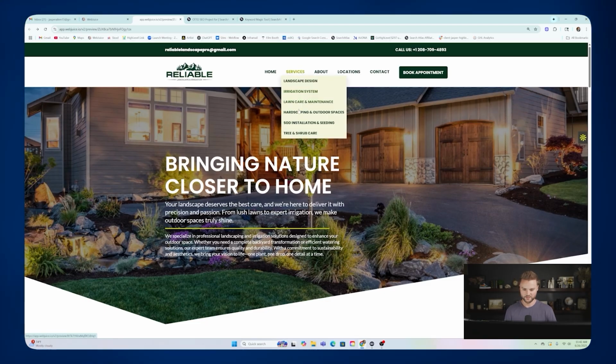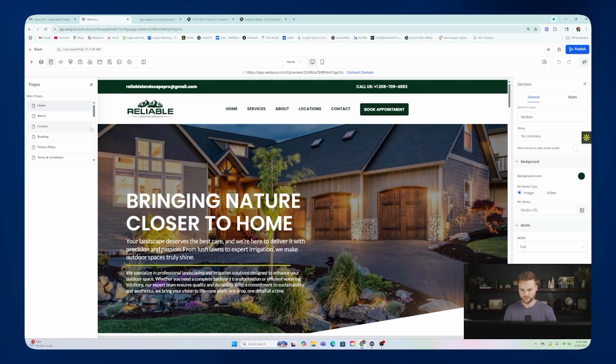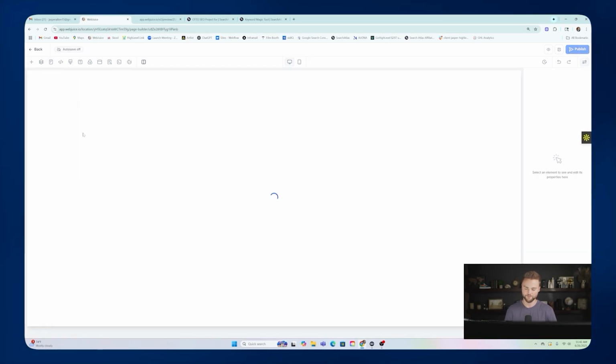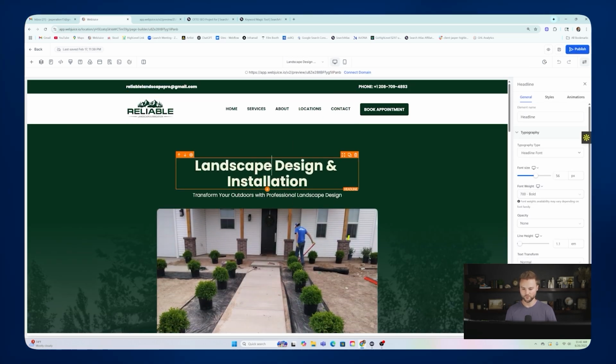So in our services tab, we could probably change this one, landscape design, to just call it landscaping. And so we could go to that page of our website. Let me switch over to the landscaping page. Right now it's landscape design and installation. We could just rename this one landscaping, or we could rename it landscaping design and installation. I just want to make sure that sounds right. You want to make sure it sounds natural, right?